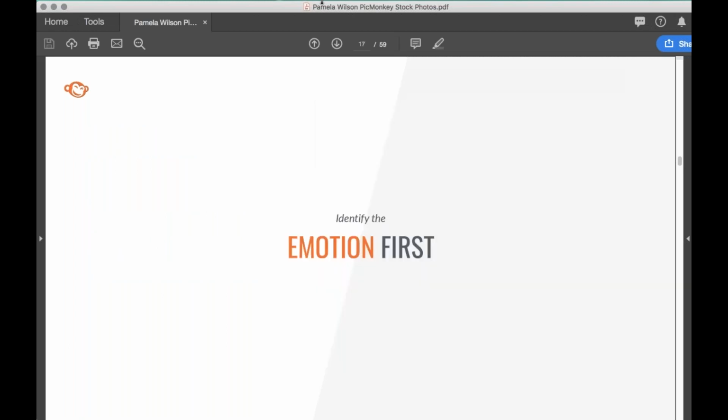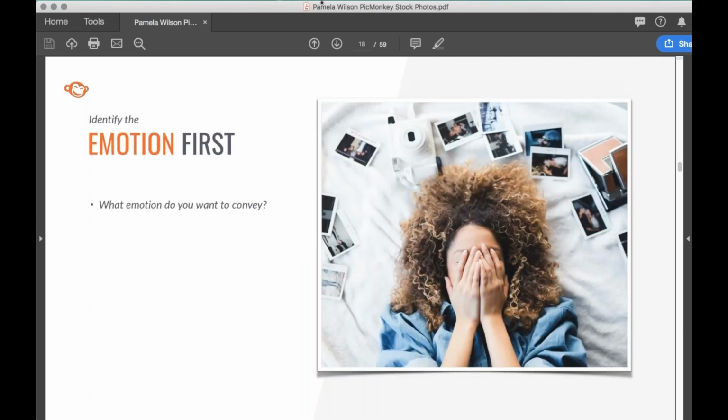All right, we're starting with a fun part now. So, here we are, we're on our stock photo site where we have full permission to use the image. And what we're going to do is first identify the emotion that we want to communicate. So like I said, what we're trying to do is eliminate photos that really do not work. And one way we do this is to identify what it is that we want to communicate with our photo.